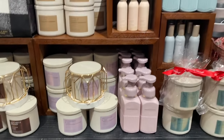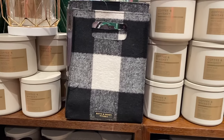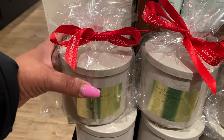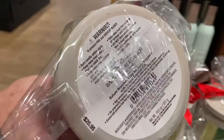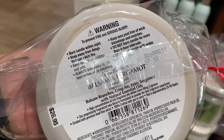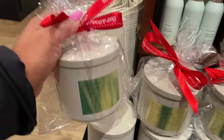Then we have the soap, the hand soap there, and then the coffee and whiskey, this new plaid bag, black and white. What else over here? We have balsam and bergamot, which goes with, again, it also has a room spray and it has the hand soap as well. I do like the way this one smells as well.